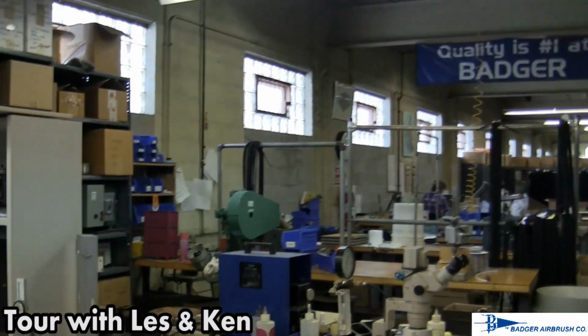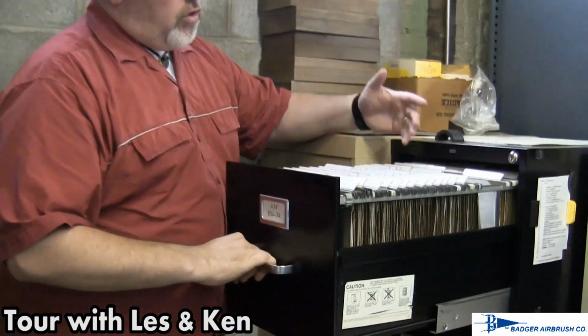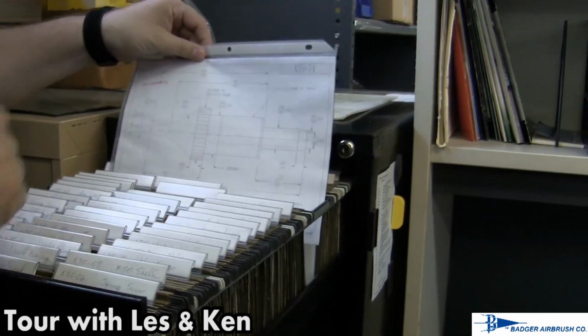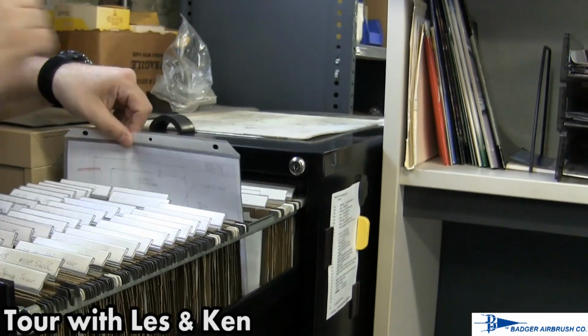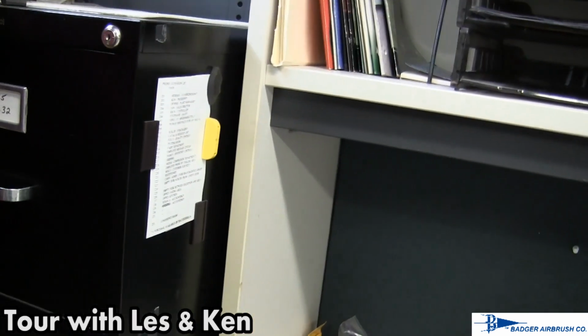One of the things that's a little bit confidential, but we'll show you what it is: a file with all of our parts drawings. So we'll take a part, and this happens to be a nozzle for a pretty basic 250. Blueprint stuff. Right.